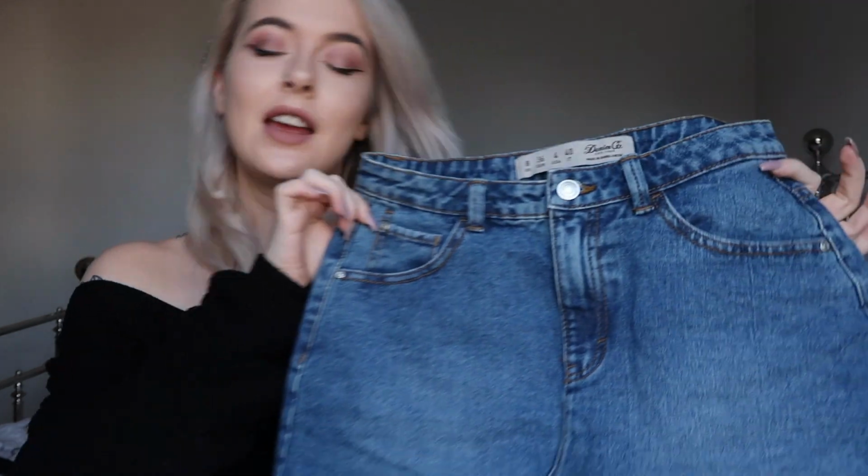And then the final item, which is my most favourite and my most exciting, is this denim skirt, which to the untrained eye might not look like the most exciting thing. But with my body shape, as I said, I'm 5'2", I've got quite large and wide hips and quite large thighs. It can make me look quite boxy if I try and wear a skirt. So when I saw this, I was like, right, I'll buy it. I can't be bothered to try it on. I'll try it on when I get home and hopefully it'll be fine. If not, I'll return it.